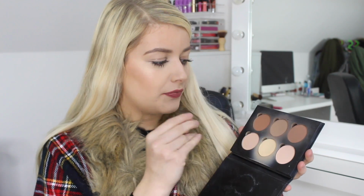brightening. The contour colours are stunning. I love this one to contour. I just love this whole palette. I don't really use these 2 shades that often. The banana one I've been using every single day.